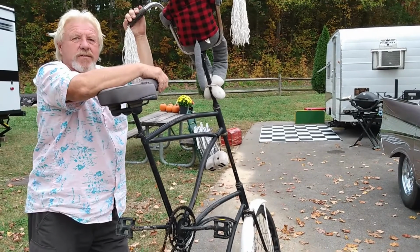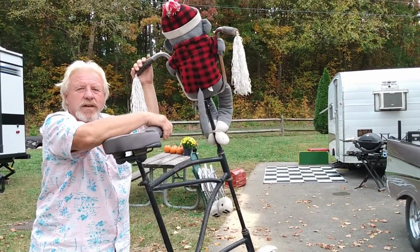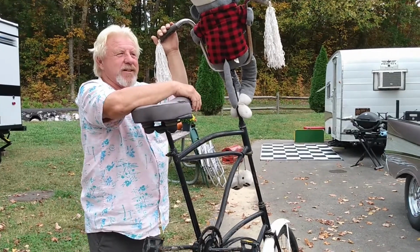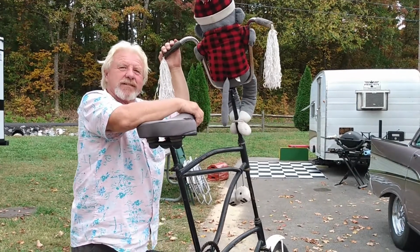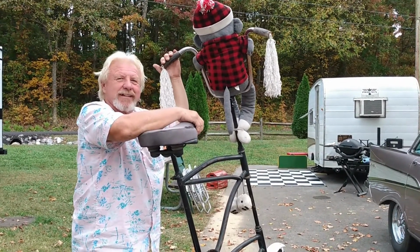And I just patched it all up, straightened it up, and take it with me everywhere I go because I drive a Chevrolet and I have to go get parts. So I ride it all the time. Needs restored again, but I have a lot of fun with it. A lot of kids like it. Every kid wants to know where I got it.